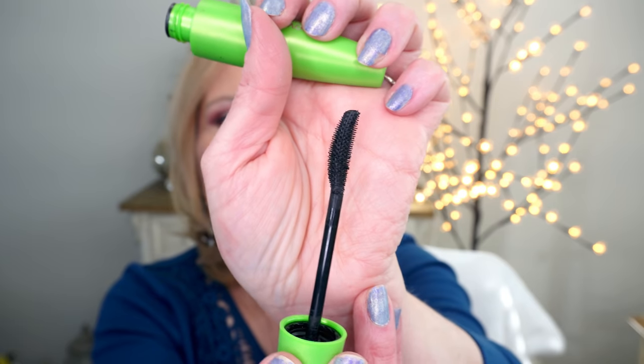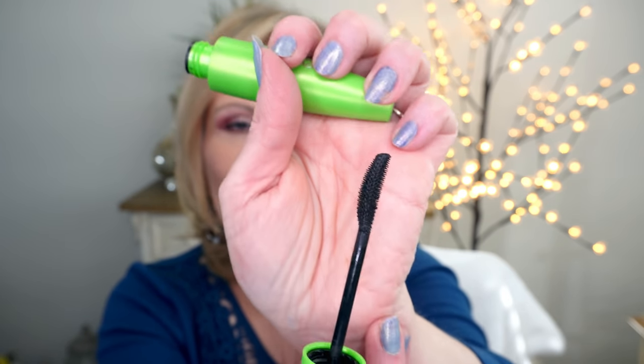And there is your wand, a little bit of curve in it. I do like it. I love the way that it separates. I love the way that it lengthens. It doesn't give a ton of volume, but you get a little bit of volume in there. So it's still really pretty. And the beautiful thing about this is there was no flaking, and it was water resistant. I didn't have tears or go in a pool or anything, but I definitely had some sweating through the summer, and it didn't really smudge. So it's up there on the list a little bit as well.